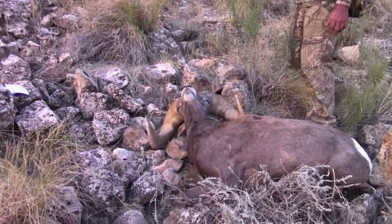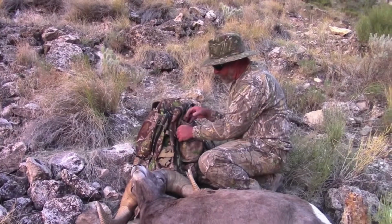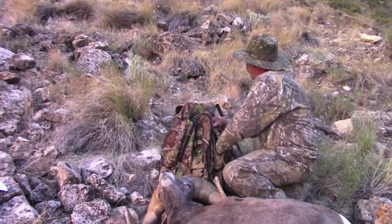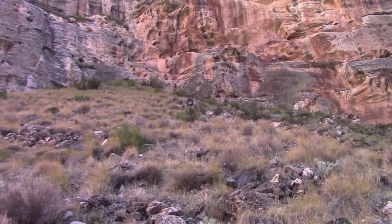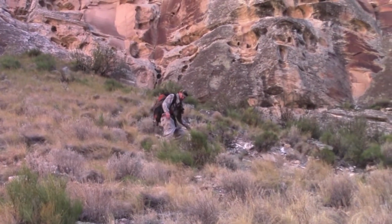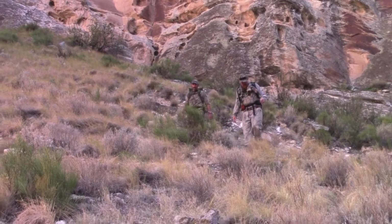Awesome. Yeah. It's the best one you've ever taken too. The best one I ever will. There you go. Murray and Brian are making their way. Here they come. Let's see what we got going here. There's Murray. Brian's coming up right behind him. The rest of the cavalry.